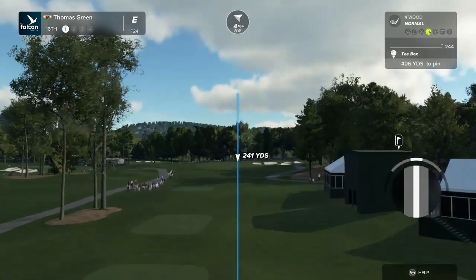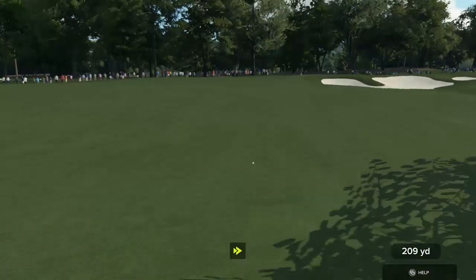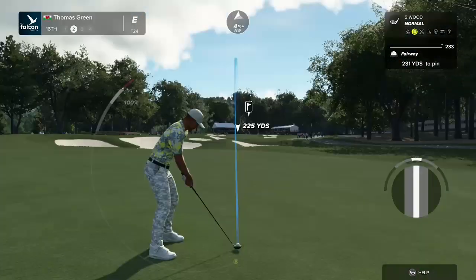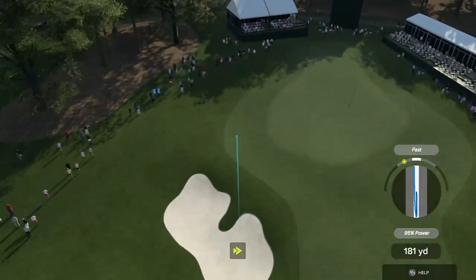Let's see what happens here at the 16th. That should find the fairway. Playing from around 230 yards. Looks like they've got the 5-wood.